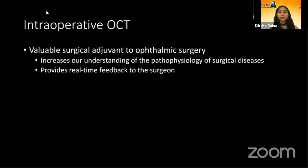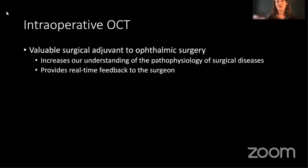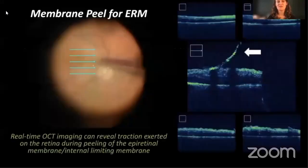Another innovation in terms of surgical visualization is that of intraoperative OCT. It can provide a valuable surgical adjuvant to ophthalmic surgery, which can increase our understanding of the pathophysiology of surgical diseases, as well as provide real-time feedback to the surgeon. Here are some examples that can help to look at the utility of this technology.